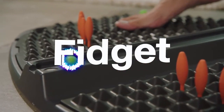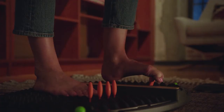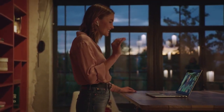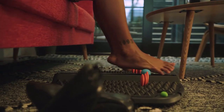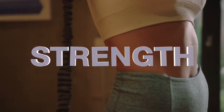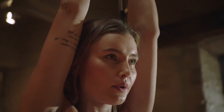Fidget. Stuck in Zoom meetings for hours each day? Yeah, so are we. Our pop and fidgets help you stay focused, add some fun to all that boring screen time without anyone even noticing. Massage. Release the tension from your hard workday or that lingering soreness from your epic weekend. Strength. Maintain momentum with quick, sweat-free workouts right at your desk.